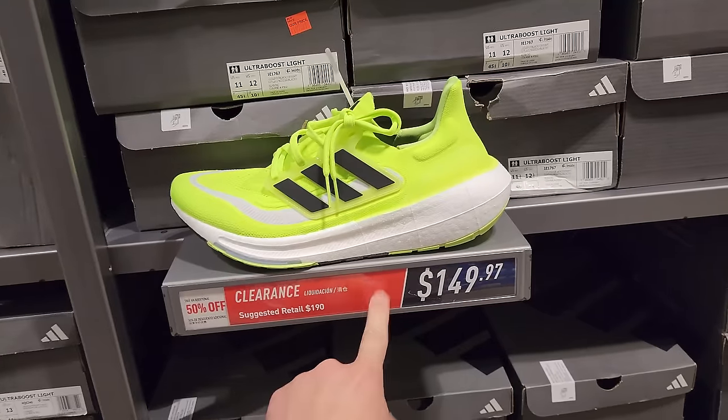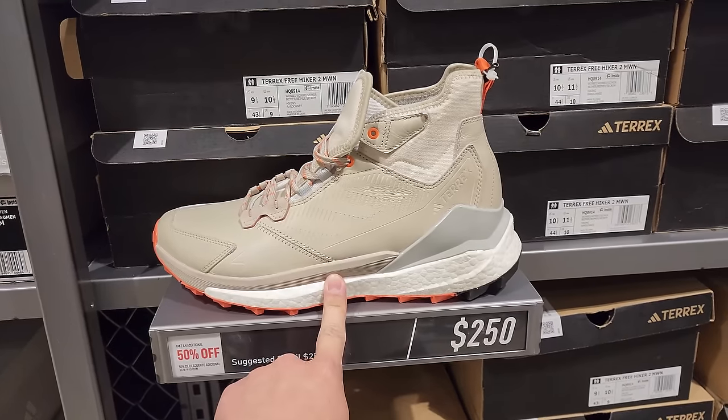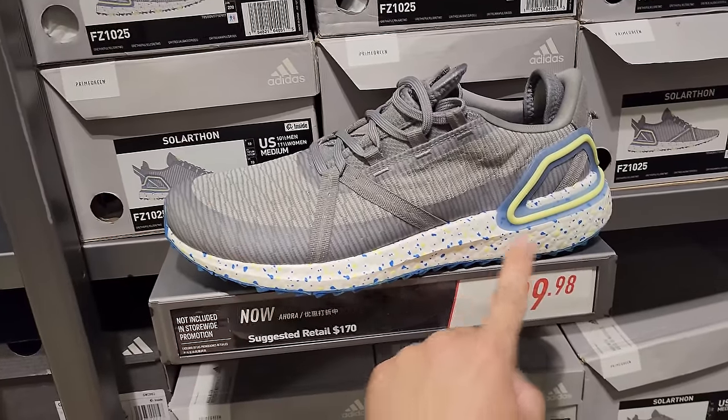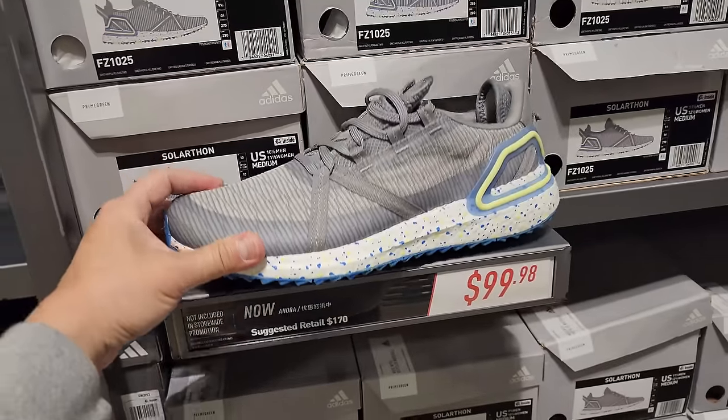And then once in a while, you'll see something like this. $75 for these right here. Got some Terrex right here. Solarthons, never heard of those. Looks like Ultra Boost on the bottom as well as the back. Just the front looks a little different, the upper.